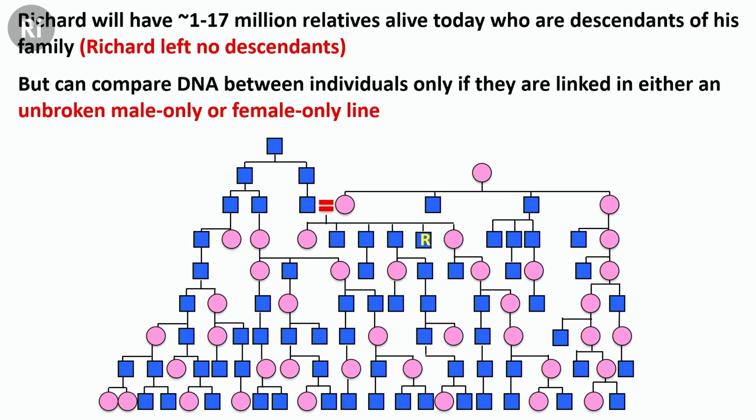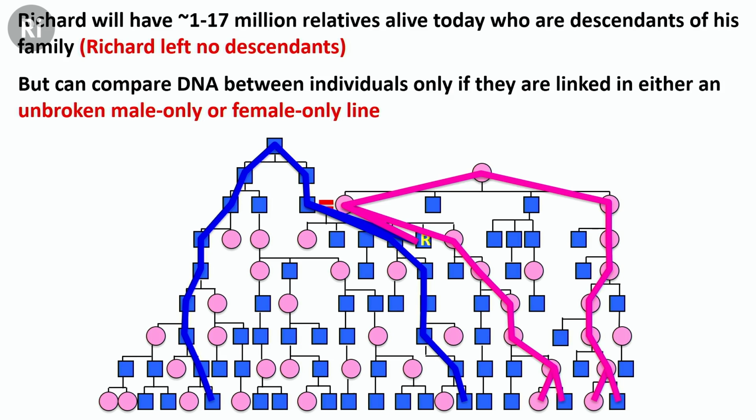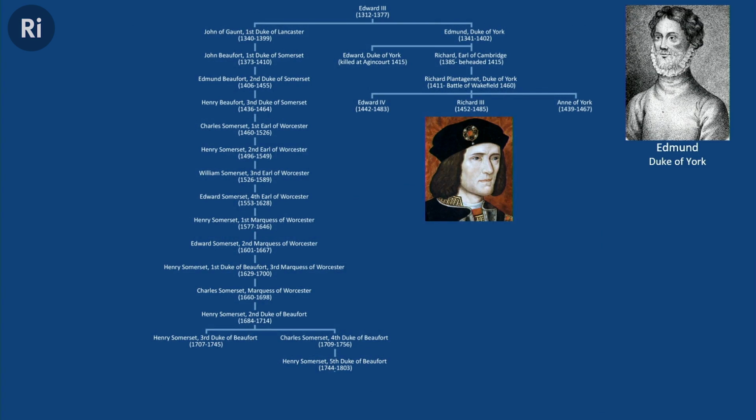But I need people who are related in that particular way. So it needs to be either an all-male line or an all-female line. I can do Y chromosome or mitochondrial DNA. Now, male line, relatives of Richard III, this is really easy to do.